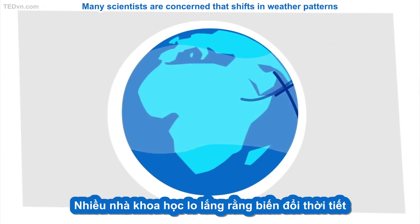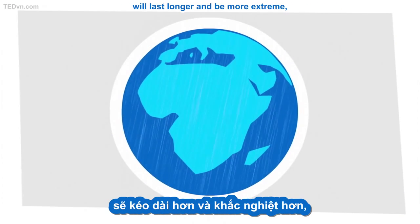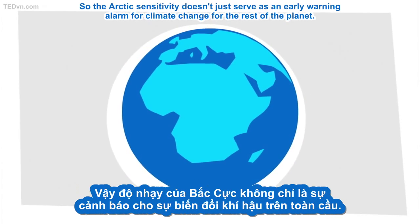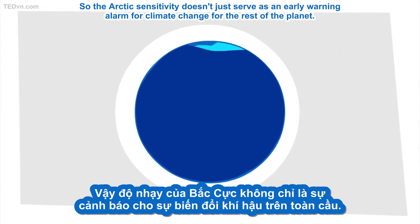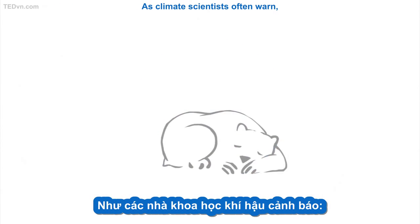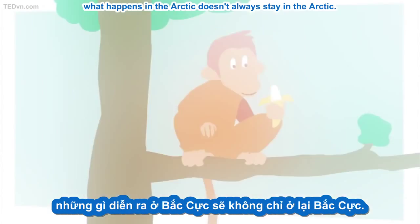Many scientists are concerned that shifts in weather patterns will last longer and be more extreme, with short-term fluctuations becoming persistent cold snaps, heat waves, droughts, and floods. So the Arctic's sensitivity doesn't just serve as an early warning alarm for climate change for the rest of the planet. Its feedback loops can affect us in much more direct and immediate ways. As climate scientists often warn, what happens in the Arctic doesn't always stay in the Arctic.